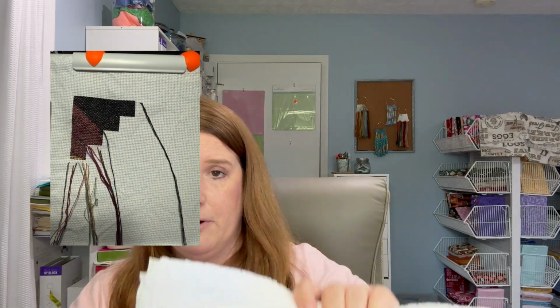This was on a 16 count Aida. And I got 400 stitches, and I am at 1,400 out of 325,350, and I am at 0.43%. And this is where I am now, and I'll put a side picture of where I was before.